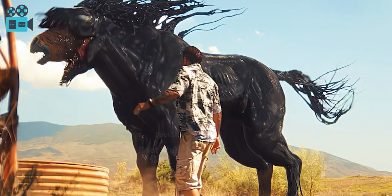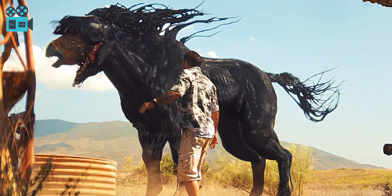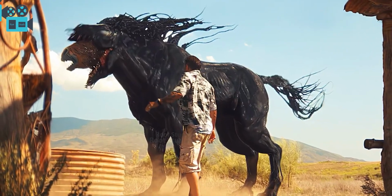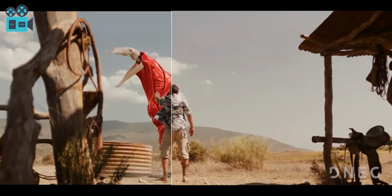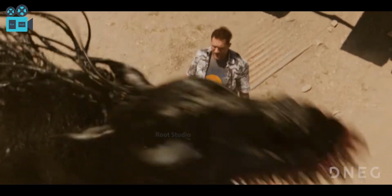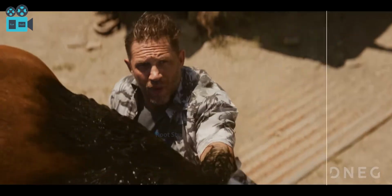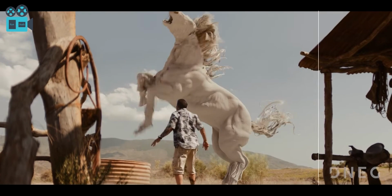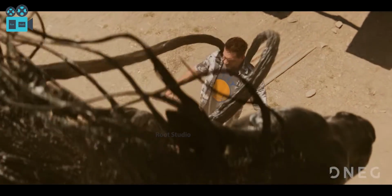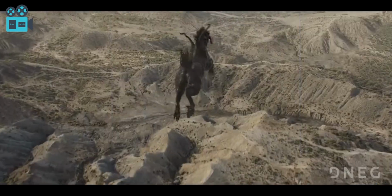In a thrilling chase scene, Venom binds himself to a horse and speeds away from the pursuing symbiote. Surprisingly, the horse in this scene wasn't real. It was a digitally generated model created with hyper-detailed textures and animations. On the set, Hardy filmed against a green screen, riding a mechanical rig that simulated the horse's gallop. Later, visual effects artists integrated the CGI horse and Venom's movements, making the sequence feel seamless.